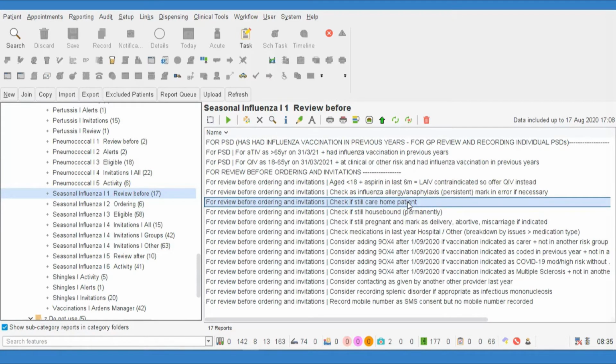Then we have a report to show patients that are in care homes. It's important each year to do a bit of a tidy up on the care homes. Patients in care homes get marked with a local residential institute code, which unfortunately we can't set up reports for, we can only report on read codes. So there is a separate support article which is linked from the flu clinic's support article, which shows how to tidy those patients up. But if they're not coded, then they won't get pulled into the main reports.